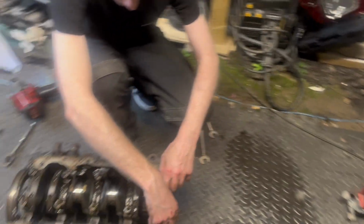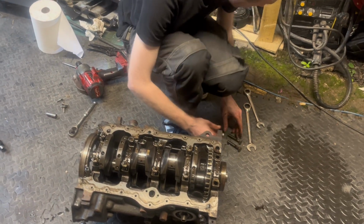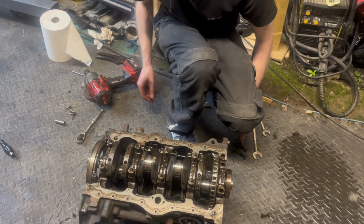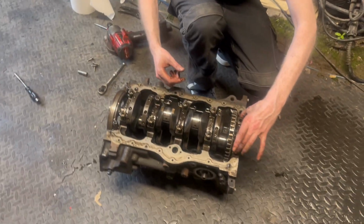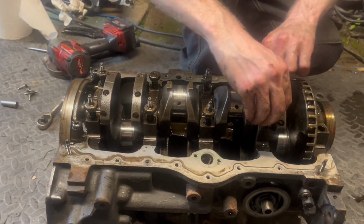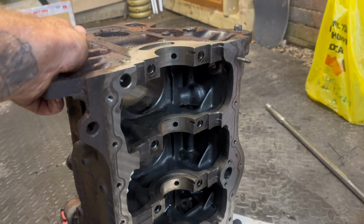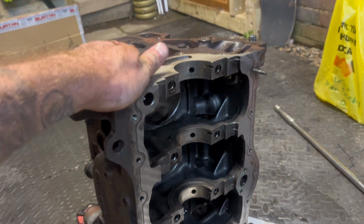Yep, and there you go, there's the last bolts out from there. Excellent stuff. Fly through this now. There we have it. There's the block. We've cleaned the oil out and stuff now, ready. So the flywheel and the head are going off. The flywheel's going to be done as well, lightened and balanced.